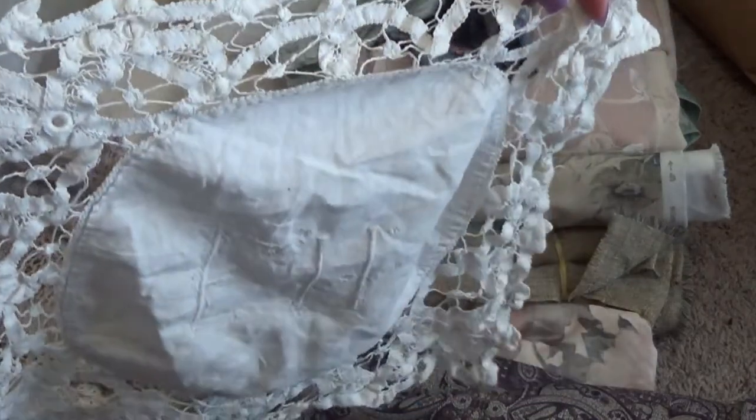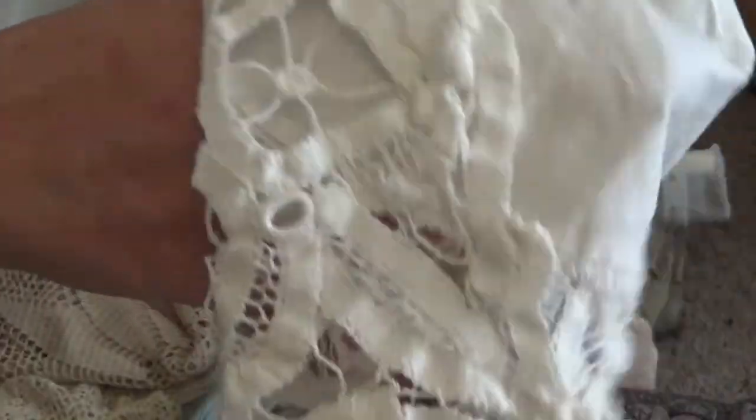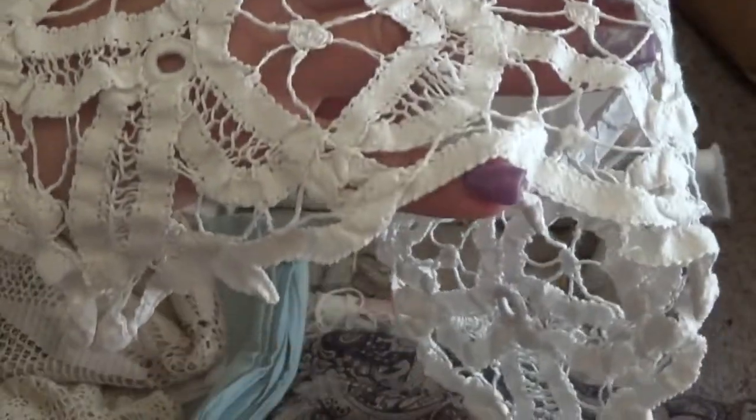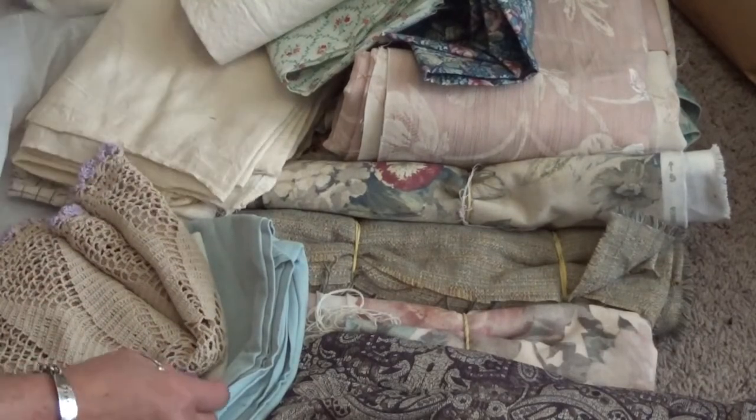Of course, it's blown in the fan too. But isn't that pretty? This is so pretty. I think this is on one of the end caps that I showed you guys when I was in the store walking around. So there's that. And these things are going to get washed. That's why they're on a plastic bag on the floor here.